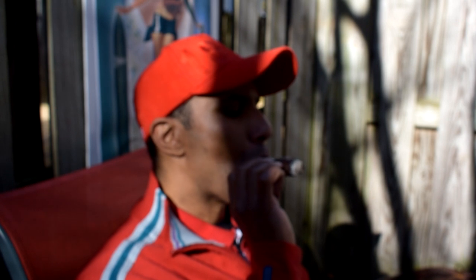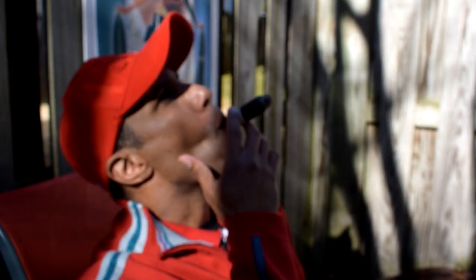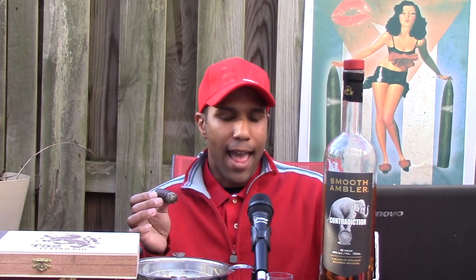Oh, let me rewind a little bit. I didn't explain to you the score on this Liga Privada. I give it a 3.5 out of 5. I liked it a whole lot, and that makes it great for a pairing with a bourbon. It may be a Kentucky straight bourbon, or if you know anything about bourbons, you can't call it Kentucky straight bourbon if it's not from Kentucky, so maybe just a good bourbon.